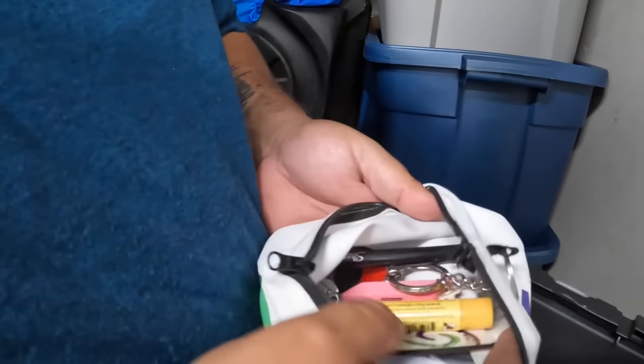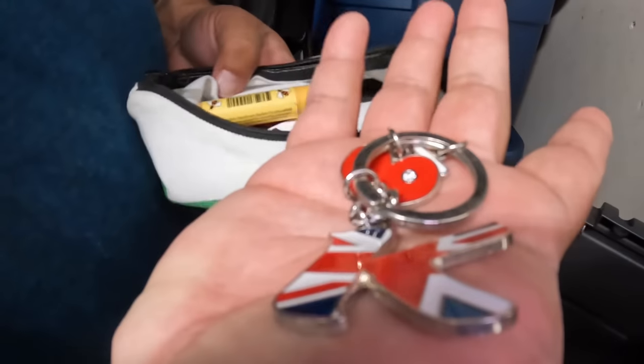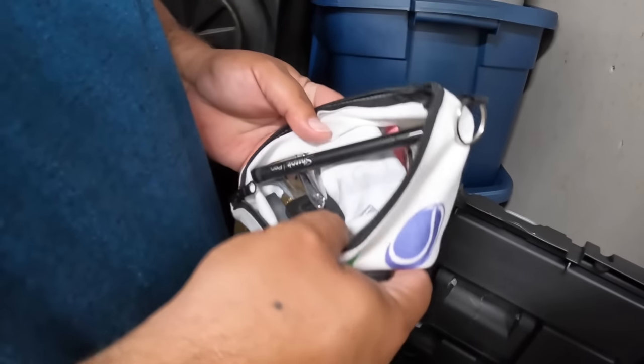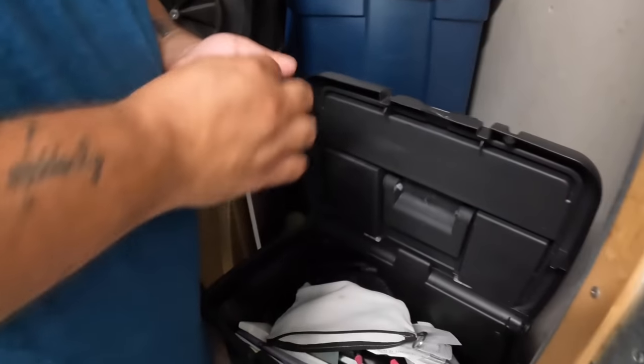Oh, it's just like tools. Keychain. What kind of keychain is this? That's a nice keychain. I like to keep the keychains. Ooh, USB. What are they talking about? Toenail clippers. That's probably from the toenail from earlier. Yeah. Alright, let me move this stuff.